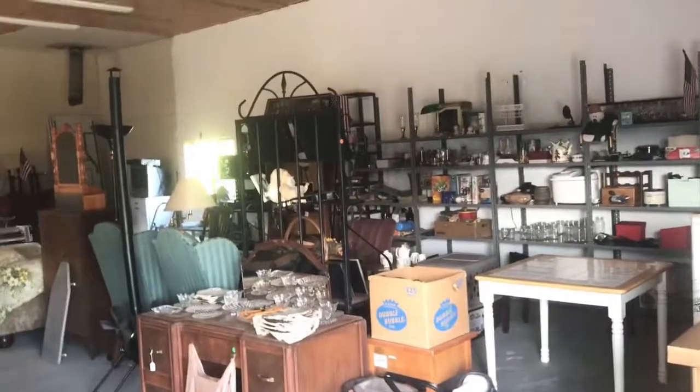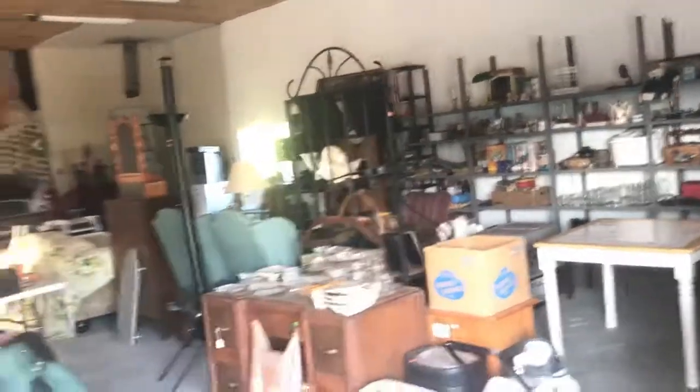This time of year it's a little slow, but the clutter business is going to be picking up here in a week or two. And what we do is we find good homes for clutter.